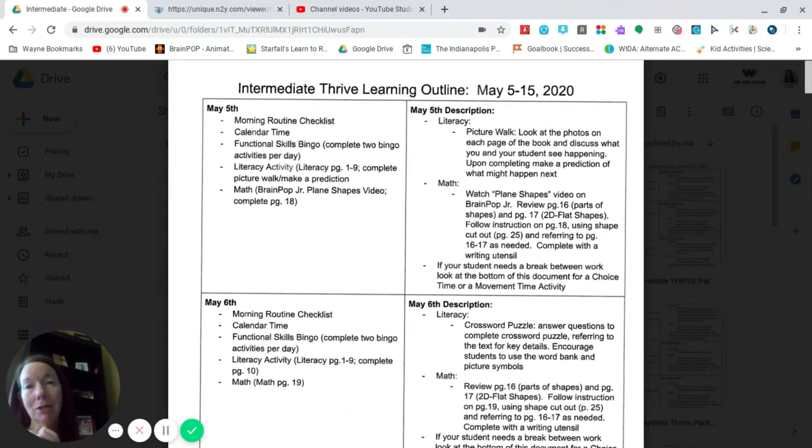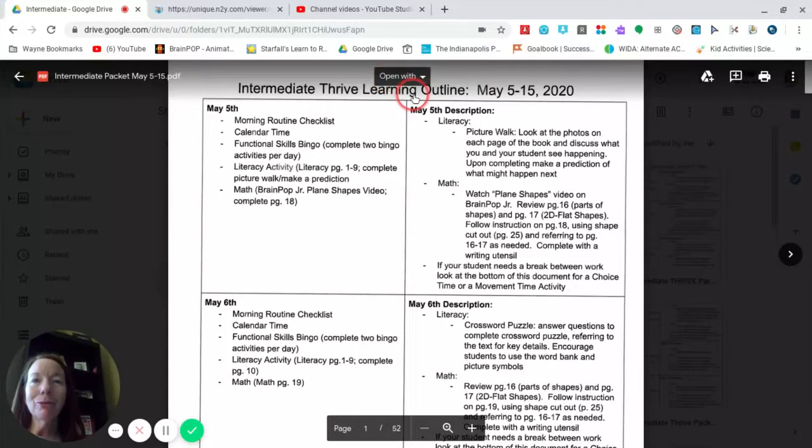I'm going to be honest with you. I'm not exactly a big crossword puzzle fan, but this one looked fun, and I'm glad I get to do it with you. Okay, so you need your book, which is pages 1 through 9, and then you'll also need page 10, which is the crossword puzzle. Okay, are you ready to get started? Let's go to the book.